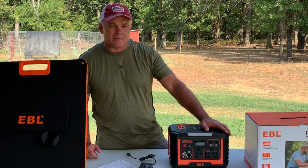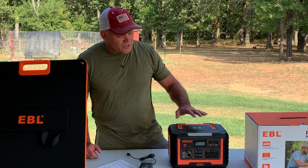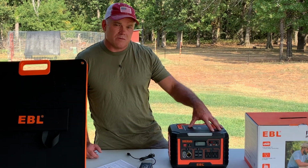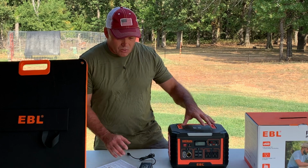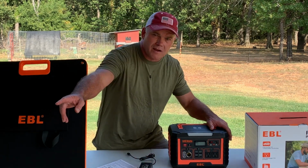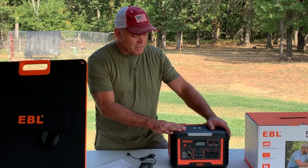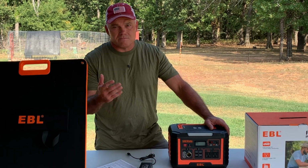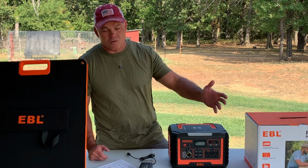And another good thing I like about this unit here is you can actually charge your devices while you're charging the battery, this power station. So I can have this plugged in, charging from my house, but at the same time I can be charging my laptop, my microphone, my drone, my actual phone, set it up here.